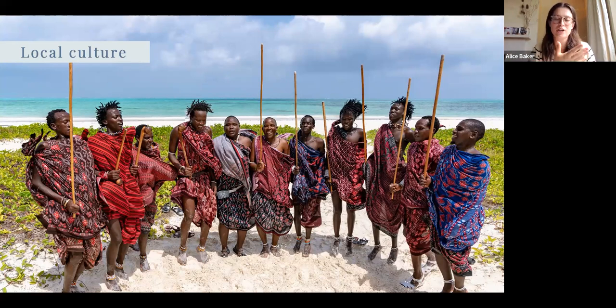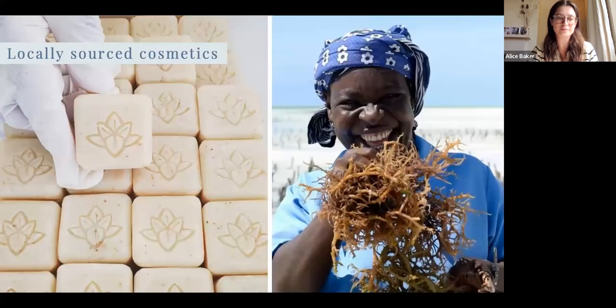You can cycle down into Paje Village, you can head into Stone Town, and you really feel like you're still in Africa. You're not marooned on a private island somewhere. You can really feel that you're still in Africa.